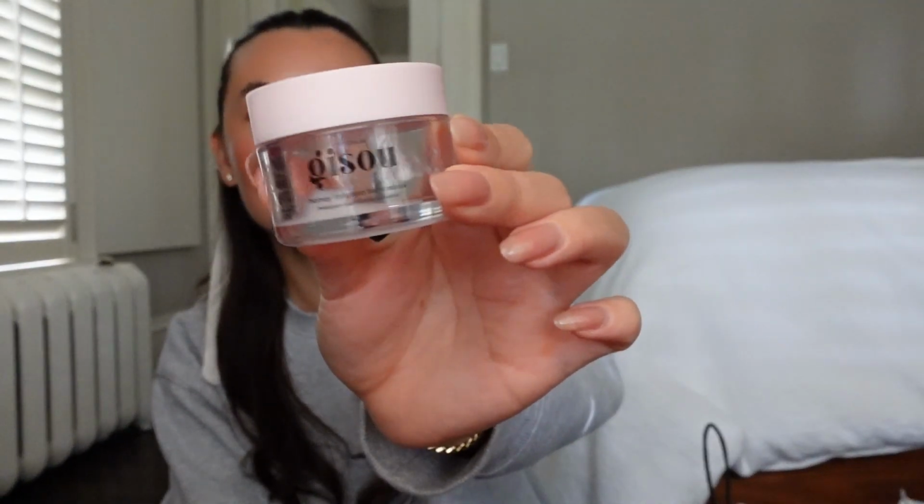The next is the Gisu Honey Infused Hair Mask. This is a mini that I got in a set with the hair oil and the perfume. I like the oil. I have the oil downtown. I have the hair perfume downtown as well, but I kept this here at my parents' house because I don't have enough space for everything downtown, and I try to keep downtown really lean because I'm always going back and forth. I have the room here to store it, so I might as well. Anyways, long story short.